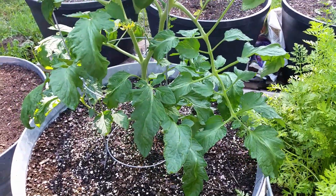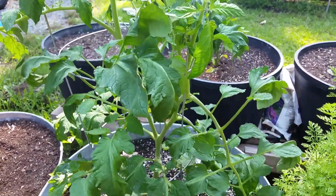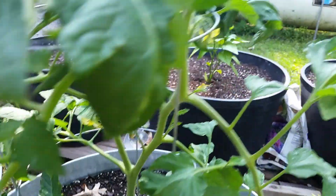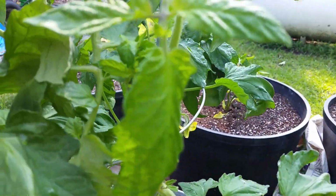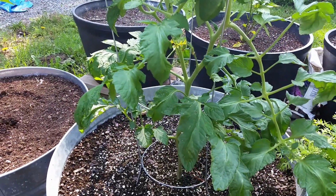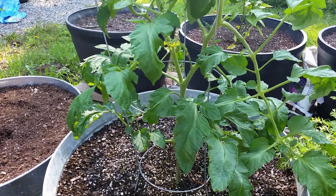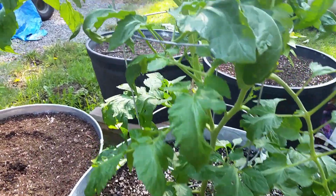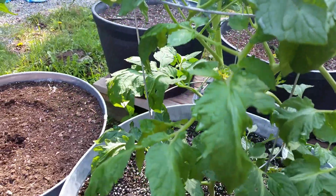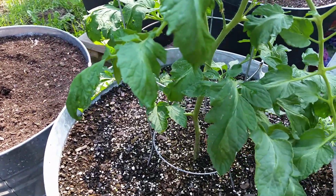My tomato is still growing pretty strong. Still got some flowers coming up on them on certain parts. I'm still a little worried at the fact that it's pretty much mislabeled and it's still got suckers growing on them, as you can see with one of them right there. So I'm hoping that isn't the case.